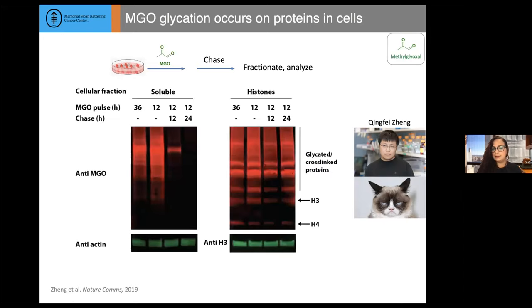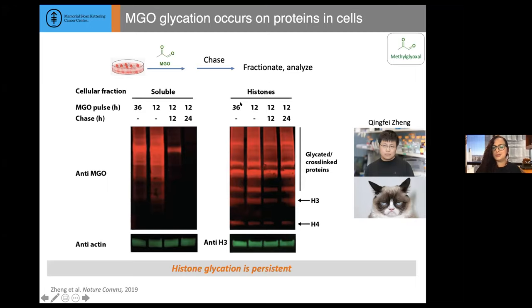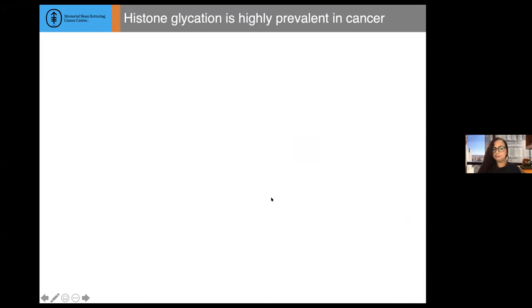But one of the, I would say, only pure data slides that I'll be showing today is a very important experiment that Qingfei did, where he took cultured cells, added methylglyoxal to these cells, and then chased them with MGO-free media, fractionated and analyzed them. And this is a Western blot of the results showing the soluble fraction with anti-MGO, which is a pan-MGO antibody, and the histone fraction. And what he found was that in the soluble fraction, proteins can undergo glycation, but they turn over within 12 to 24 hours, presumably through basic protein turnover. And if you look at the histone fraction, we say that histones remember.